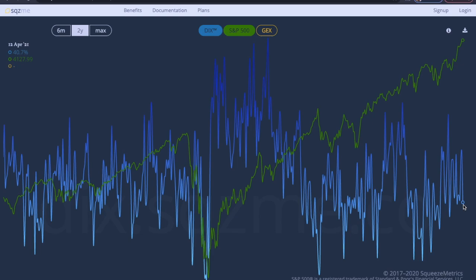So as you can see, as the S&P 500 heads higher, the smart money and dark pool, big institutional buyers are not buying as much. So I'm assuming that there's going to be a pullback on the S&P 500 as it is near all-time highs.